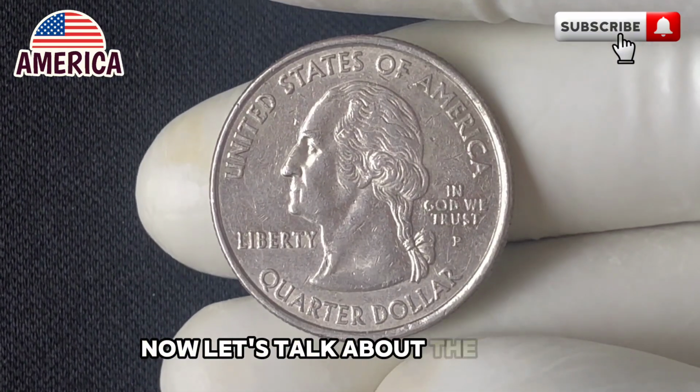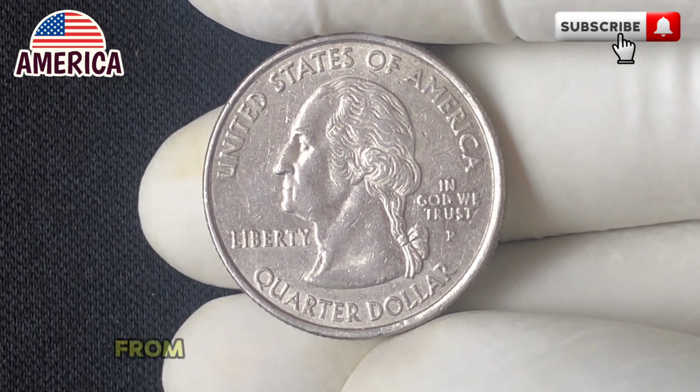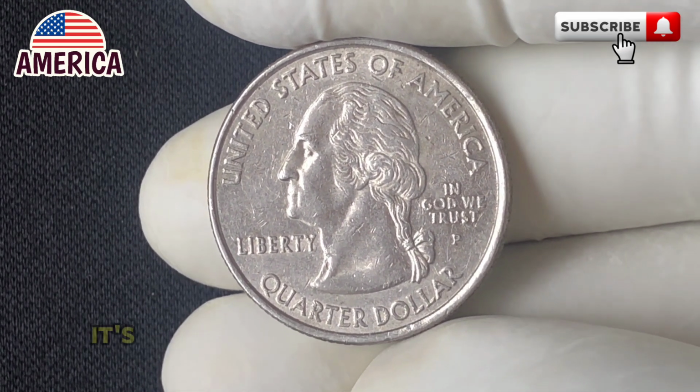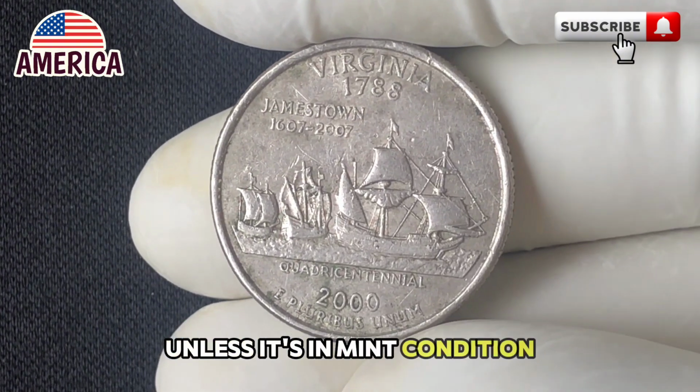Now let's talk about the value. If you have a regular circulating 2000 quarter from either Philadelphia or Denver, its value is typically just 25 cents unless it's in mint condition.